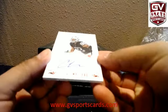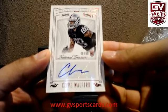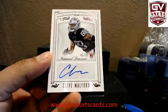All right, next we got Clive Wolford, 46 of 88 for the Raiders. Number to the jersey number, red parallel. Raiders.